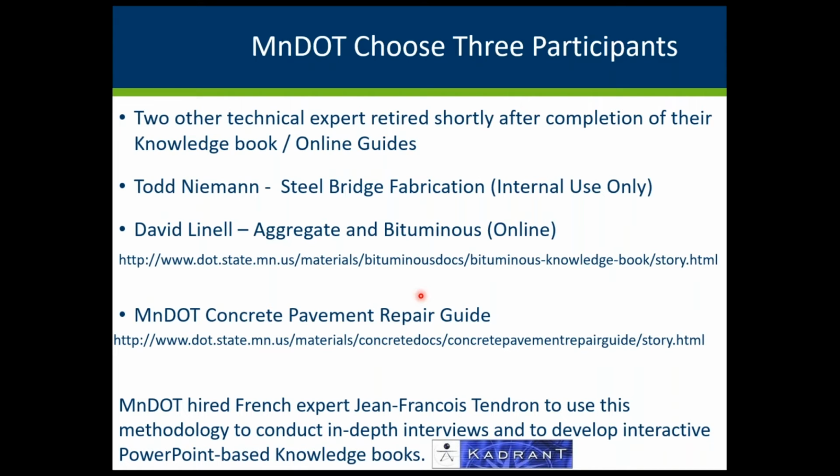Todd Neiman was also a person who did a knowledge book with MNDOT, and also Dave Linnell. Todd's isn't online, it's for internal use only. And most knowledge books are for internal use only. We found out about it through Kraft MNDOT. Mr. Leegard found out about it, and he proposed it through MNDOT. We had 3 candidates then. Mine is now not in its entirety, but like I said, we made a guide out of it.